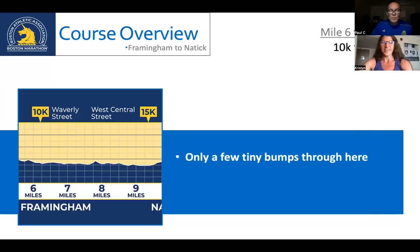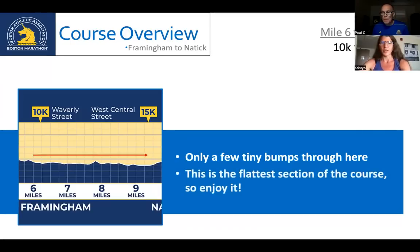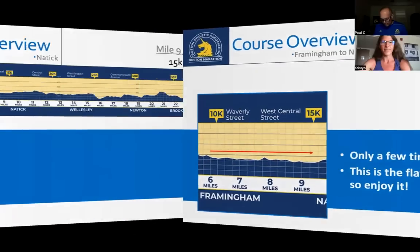Okay, great. So we're looking at the elevation here, Framingham to Natick. This is the flattest section of the course. You should really enjoy this part because this is the only part like this. There's no other part like this. The best 5K you're going to have. I recommend you really settle into your pace here and be really dialed into what you want to do. Don't go any faster in this section, but run your own race there.